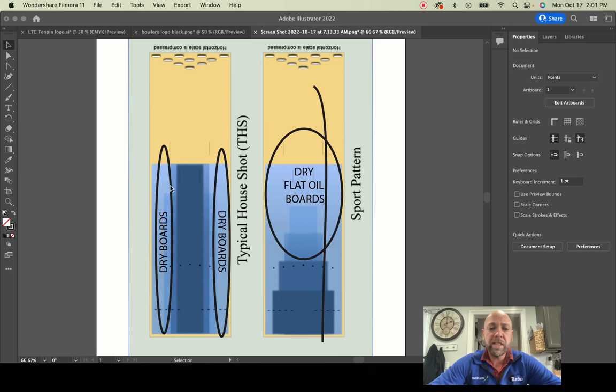On the left here, you can see it's the typical house shot. You've got all that oil. Think of the darker boards as more and more oil, and the light being dry. So on the left lane, you can see a big wall in the middle, and that's why they call it the wall.